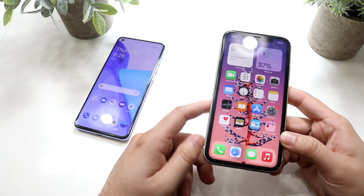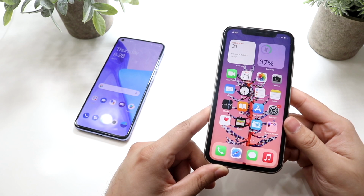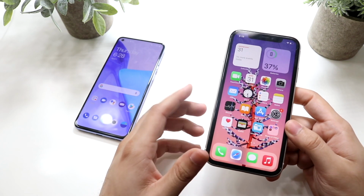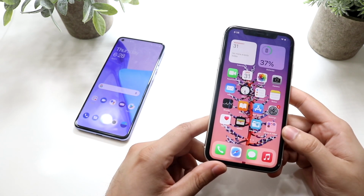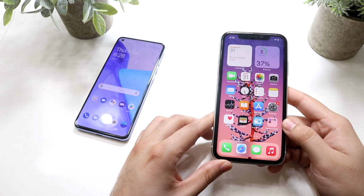You're getting arguably smoother performance from what I was seeing. I like the battery life. I love the software, and I don't think this phone is necessarily better than the OnePlus 9. But the fact that it's almost 2 years old and it's cheaper than the OnePlus 9 makes this, I think, a better value per dollar.